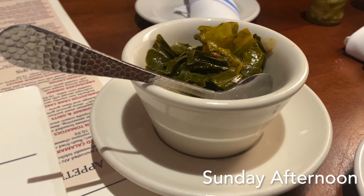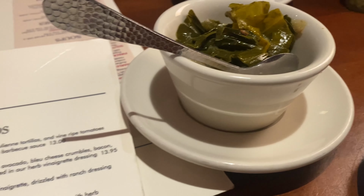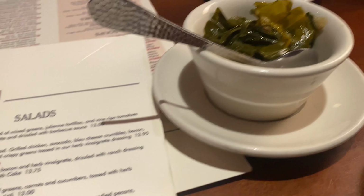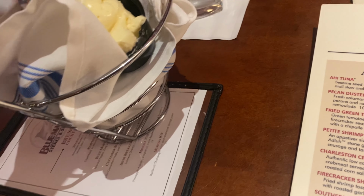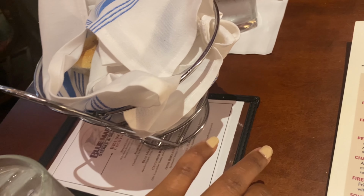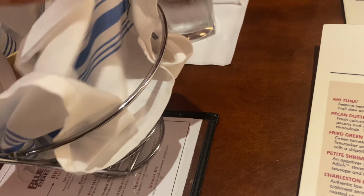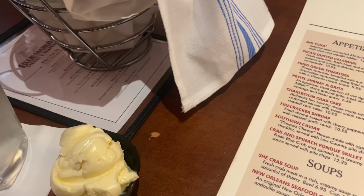Okay, so we're at Blue Marlin. Always be sure to ask for the collard greens. They're not on the menu, but if you ask for them, you'll get them and they're so good. And then the bread is also good. The butter. A lot of places don't give free bread anymore, so this is a big deal to us.